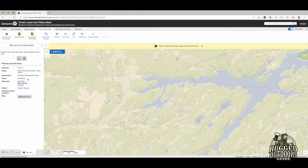If you follow over to the left again, all you care about, don't worry about any of these things here, except for this area right here. It says Designation. And under Designation, it says Enhanced Management Area. That's okay. You want Enhanced Management Area, that works. Remember I said General Use Area, Enhanced Management Area, or maybe a proposed provincial park, suggested provincial park. But you won't find many of those in the province. There are a few, but don't worry about it.